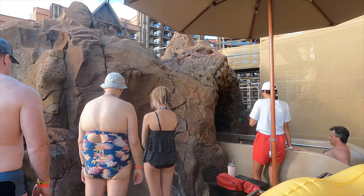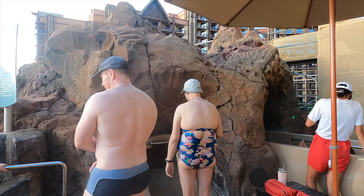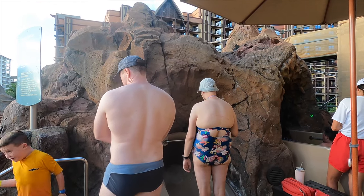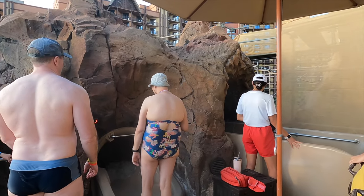So we're just about to go down the slides. This is the Tube Stone Curl. You've also got the Volcanic Vertical as well. I'm not going to take you down the Volcanic Vertical. It's basically pitch black inside and you can't see anything at all. So there's no point in taking you down that, but we will go down the Tube Stone Curl.